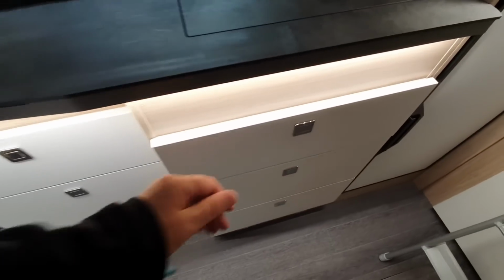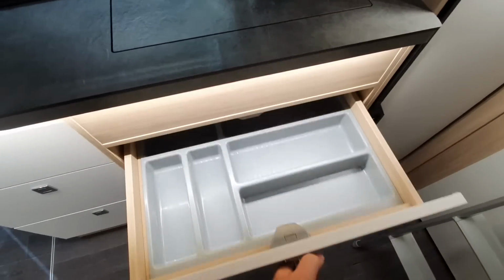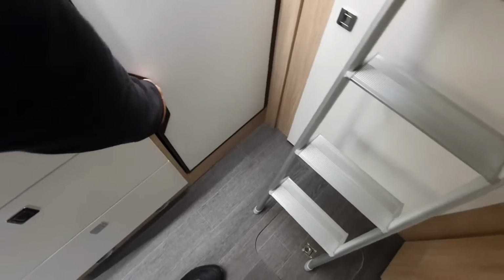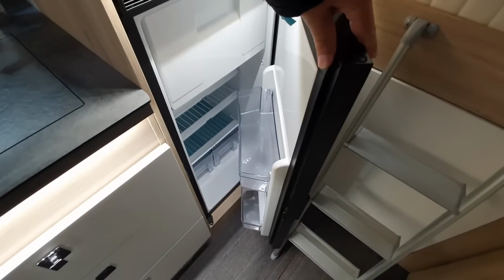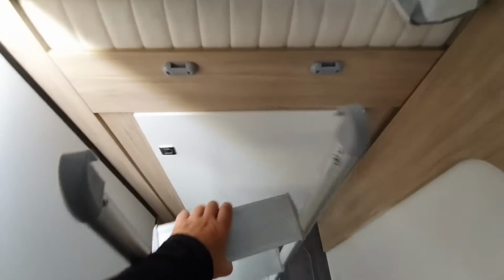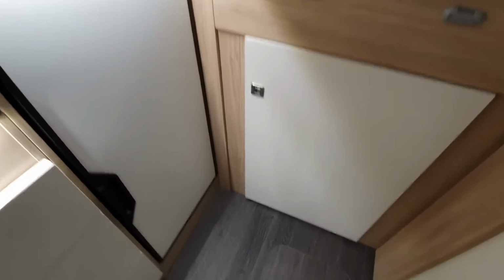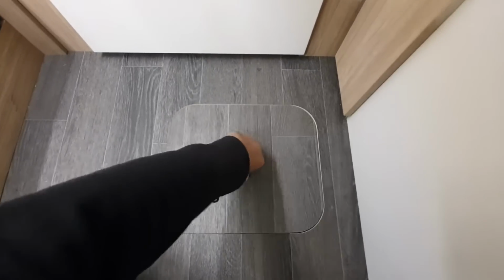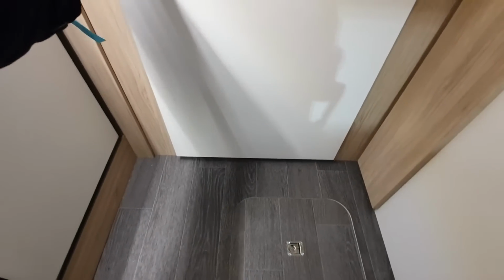Kitchen, relatively good. Nothing unusual about that. Here we have the fridge, and if you take the stairs away, you can actually get in the fridge better. We have a bit more space to see the double floor there. If you want to inspect your black tank, you might be wondering what's in the black tank at night. Well, now you can just get out of bed and have a quick look at it. You've got a sort of wardrobe there. Well, it's not a sort of, it is a wardrobe, sorry.